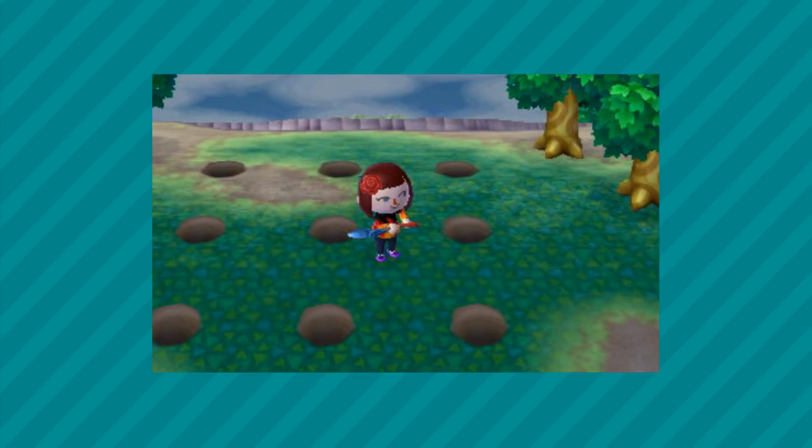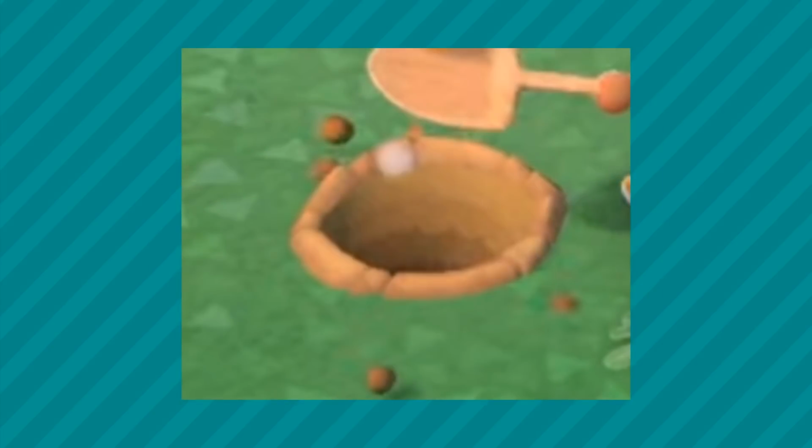I'm not trying to diss New Leaf. New Leaf is one of my favorite games, but the holes have improved so much. They look gorgeous now. They look properly 3D, and I'm so happy they did this.